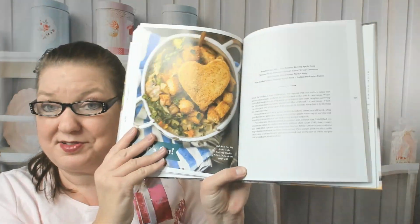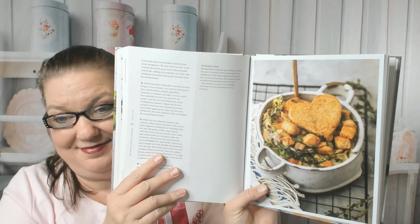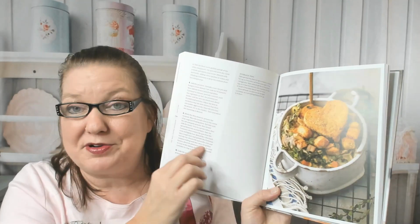Oh, this is cute. Soup's On. Oh, I've been looking forward to the soup chapter. I love making soup. Blue ribbon chili. That counts as a soup. Chicken pot pie stew with buttery garlic crust croutons. If I made that for my boyfriend, he would probably propose on the spot. Not that we want that, either one of us.